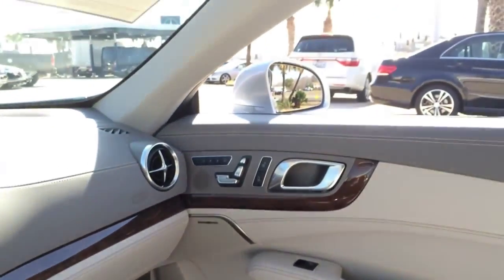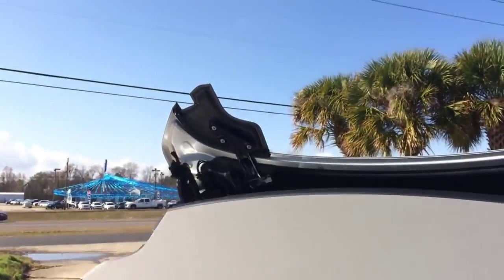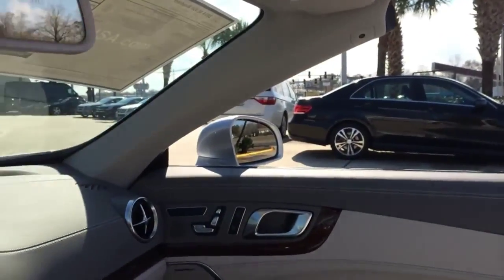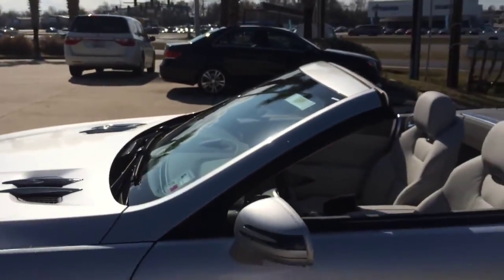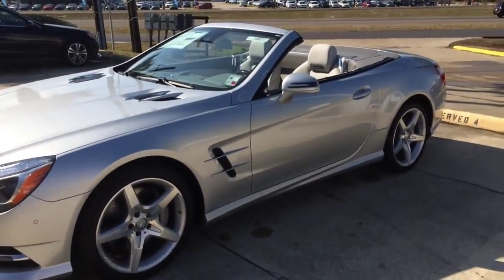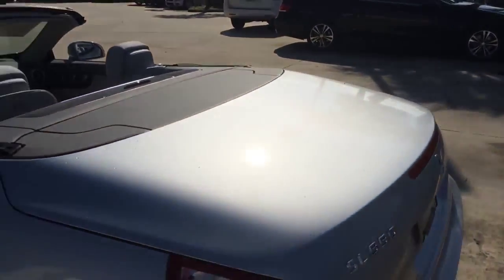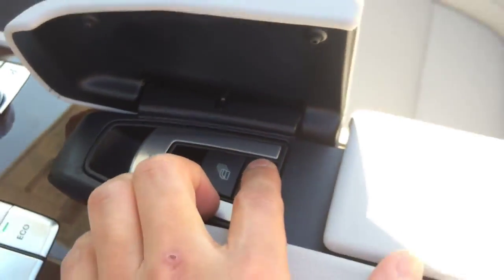You can transform your SL from closed coupe to open roadster in about 16 seconds, the quickest hardtop in its class and perhaps the entire industry. With a single button on the console, the top folds into the trunk. The rear window pivots 180 degrees as the hardtop lowers to help preserve cargo space with the top stowed. Power wind blocker.